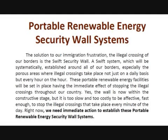Portable, renewable energy security wall systems. The solution to our immigration frustration, the illegal crossing of our borders, is the SWIFT security wall, a SWIFT system which will be systematically established around all of our borders, especially the poorest areas where illegal crossings take place, not just on a daily basis, but every hour on the hour.